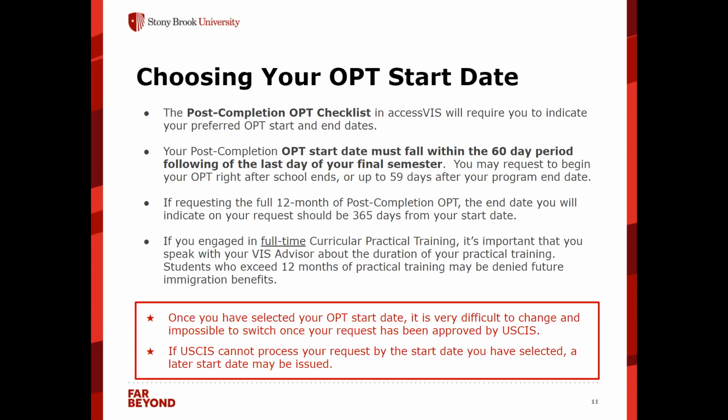In some scenarios, we have seen that USCIS has looked at full-time CPT as part of the total 12 months of practical training that is given to F1 students. And if you go over those 12 months of practical training, they have either been questioned about it or denied future immigration benefits like future applications, for example, H-1B. So it's something you can discuss with your VIS advisor if you maybe are in that scenario.